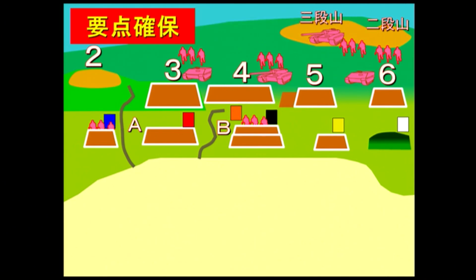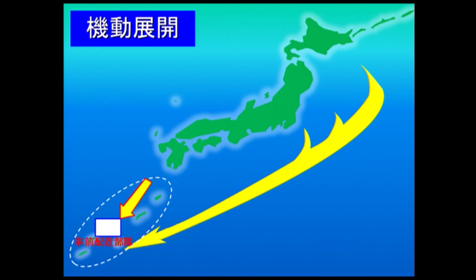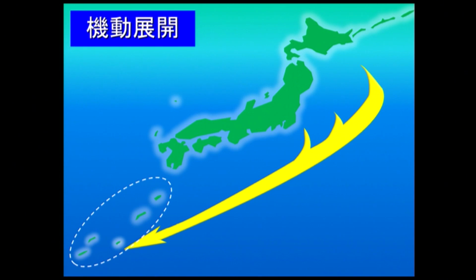The units stationing in the mainland Japan are now rapidly deploying to the islands by making a full use of available air and sea transportations in order to destroy the enemy forces which have landed on the shore of our island. Reconnaissance units and advance units, who are needed to be deployed foremost, are projected by air transportation such as JGSDF cargo helicopters.